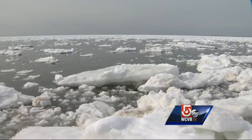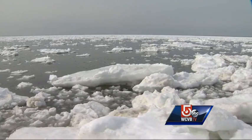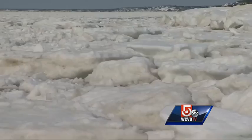They look a lot bigger at low tide. When the tide comes in, they kind of float, so you don't really see the size of them. The tide was coming up when we were there, but it was still a sight to see. This is really spectacular. These ice floes are pretty rare, occurring 3 to 4 times in the last 20 years during the harshest winters. Obviously, this winter is no exception.